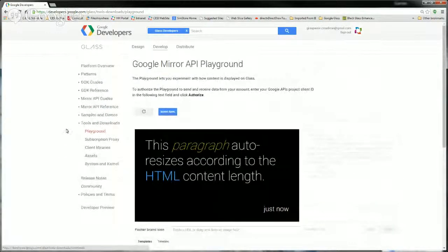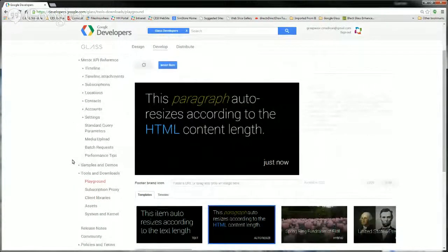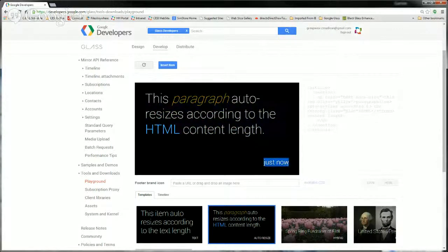There's actually a whole guide too. They've reworked the layout of the site a little bit, but there are a bunch of different guides that tell you, when you're designing a card, what the gutters have to be along the sides, how much space you have to leave between text, what fonts look best on Glass, and what colors are recommended by Google. This, for example, you always have to account for when you're designing, because it's always going to be there on your card when you insert it.